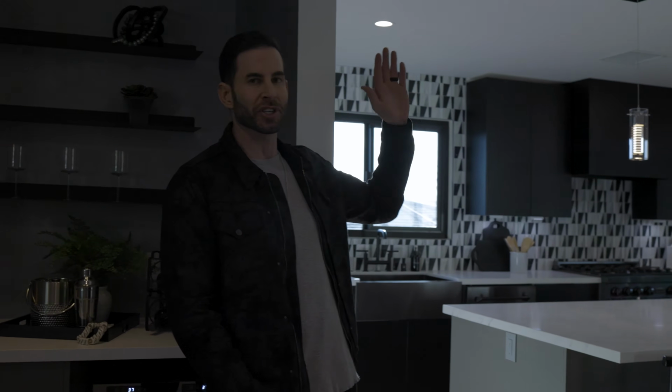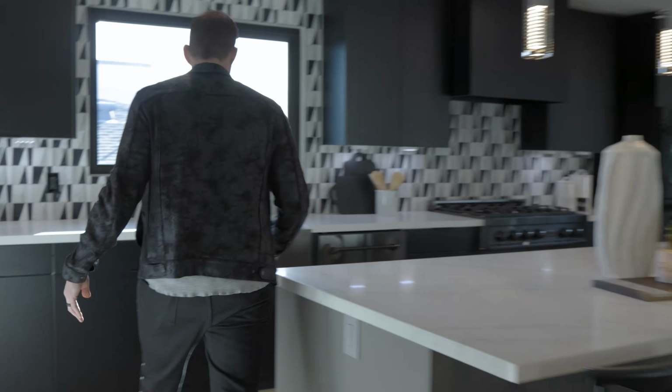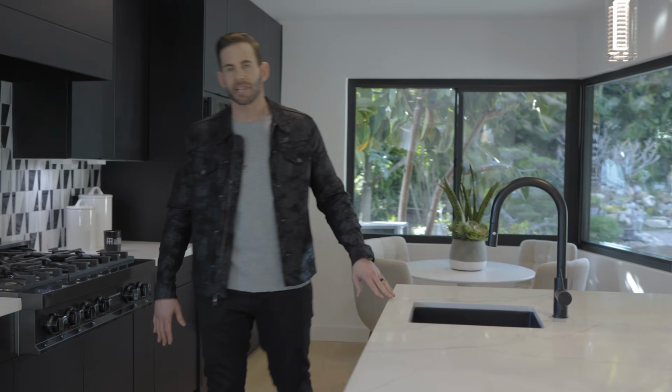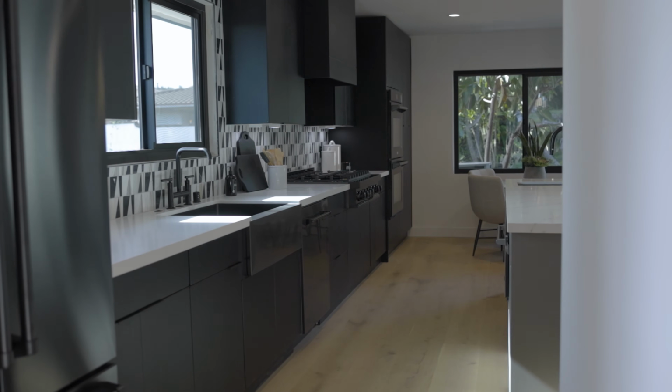So we come over here to this kitchen. By the way, I love how this kitchen came out because before this was just a huge wall and this space was totally closed in. And now you can walk all the way around the kitchen and we have this gorgeous sink here. We have our vegetable sink over here. We have these amazing two-tone cabinets, the lighter ones for the island with the light countertops, which I really, really like.